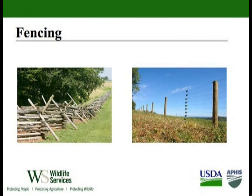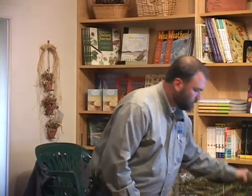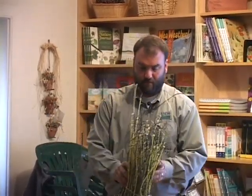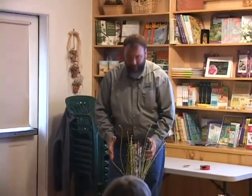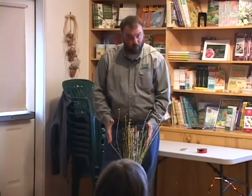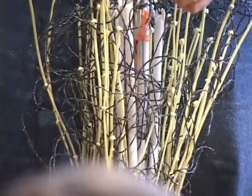Fencing is another thing that we encourage folks to use. These split rail fences are beautiful, but you know, it's not going to keep much out. If you want to go to the extreme, like the electric fence on the other side, it can keep just about everything out. And this is an example of an electro net, which is a net fence. The mesh is, I think, 6-inch mesh. Okay, and all of these are electrified. So for things like groundhogs and raccoons that might get in your garden, this is very effective, because once they get exposed to it, it really does alter their behavior.